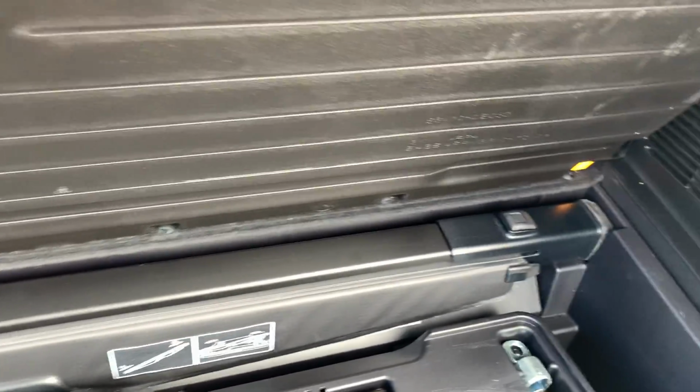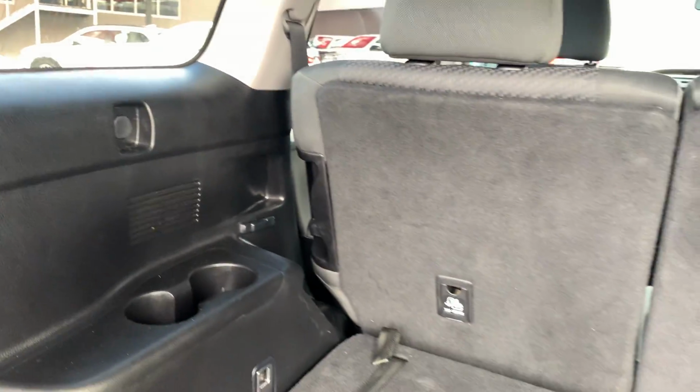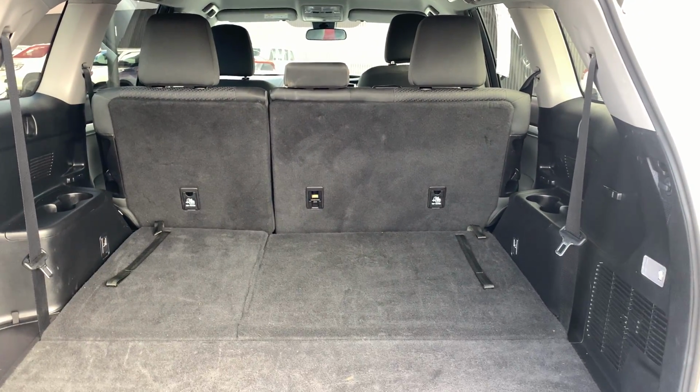Just give you a look underneath as well. So basically, that is your puffle shelf. So you can stick that back up in those little holes there on either side. And that actually gives you a bit of privacy in the back rear as well if you don't have the seats up.